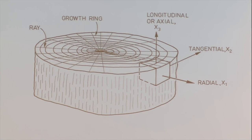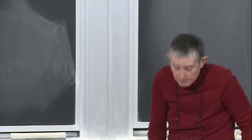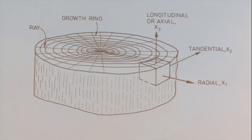If you think of the wood, in a very simple way, as just like the honeycomb, the radial would be this way, the tangential would be that way, and the axial would be that way, okay? If you neglect the growth rings, you can say that the wood's orthotropic, and that's typically what people do. They neglect the growth rings and say that it's orthotropic. The relative density of woods ranges from about 5% for balsa wood to about 80% for lignum vitae. I brought in some pieces of wood.